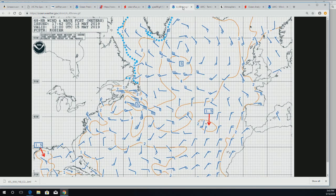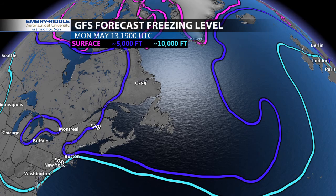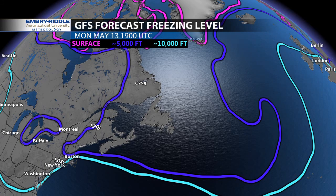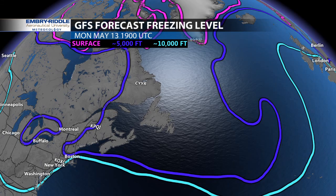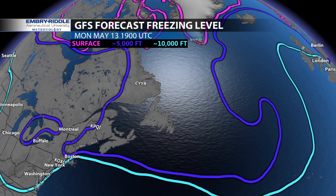Over time, so this is 48 hours out, the low will begin to weaken, which will also cause the waves to begin to weaken as well, generally on the order of about 2 meters or 6 feet along our route of flight. Our forecast freezing levels start off with freezing levels of about 10,000 feet near Oxford, closer to 5,000 feet as we get up toward Presque Isle.